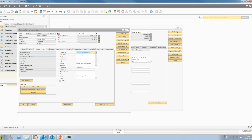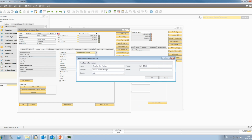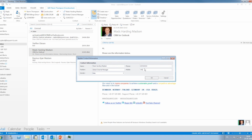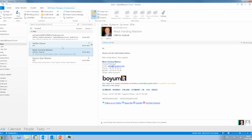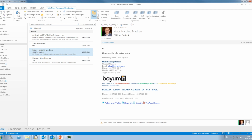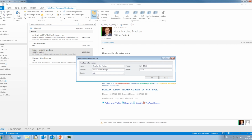If I go in here in my Outlook again, and I want to update my information to add a mobile number, for example, I can do this here, and I can say plus. Press OK. Let me see here.